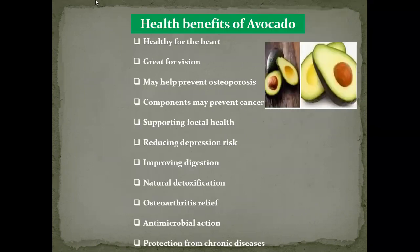What about avocado? It is healthy for the heart. Of course, we know that it's rich in omega-3, omega-6. It is great for vision, may help prevent osteoporosis. Components may prevent cancer, support fetal health, so it's good for people who are pregnant. It reduces the risk of depression. It improves digestion. It's a natural detoxifier, gives osteoarthritis relief, has antimicrobial action, and protects you from chronic diseases.